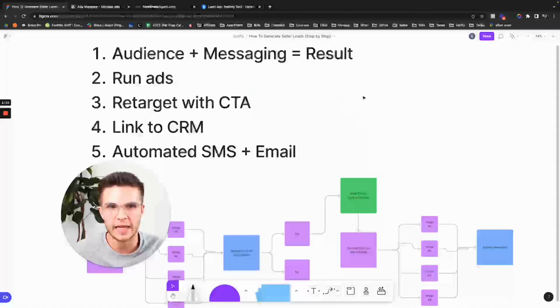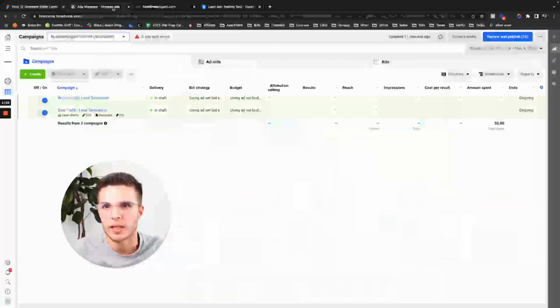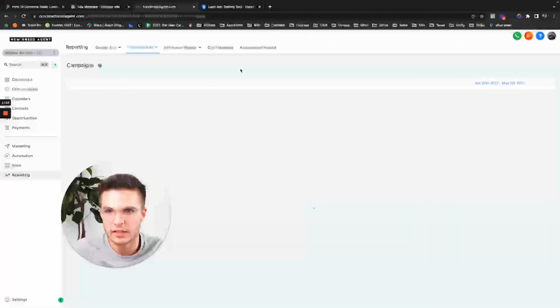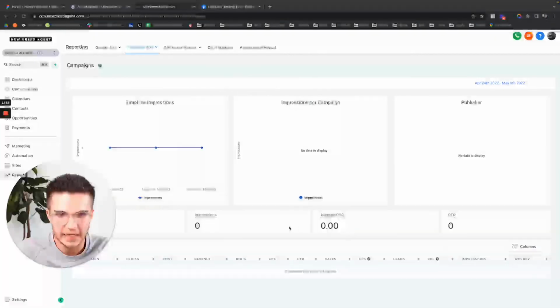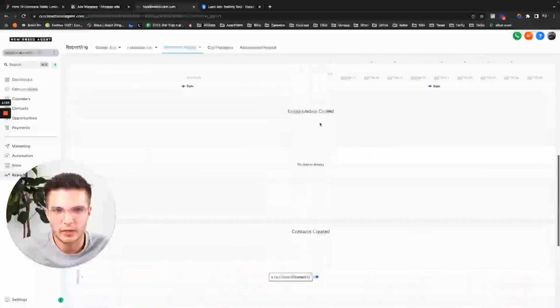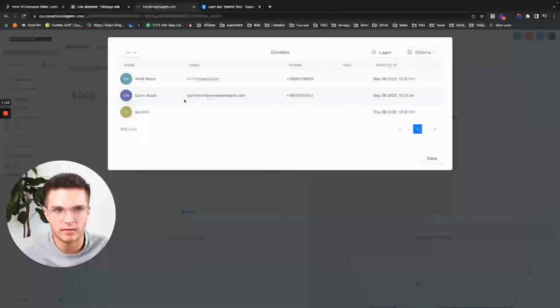I showed you how to write the ad, showed you how to get that result, show you how to run the ad, show you how to retarget those people and link them to the CRM, and how to automate the SMS and email as well. And it's really, really powerful, like I said, because if you go to your reporting too, this software literally has all this stuff in there. So if you were running ads, it would show all your impressions, your cost per lead, and your attribution, which is just showing you where leads come from. It would show you where all those leads came from. Like, oh, this lead came from Facebook.